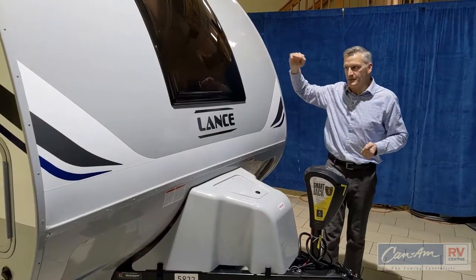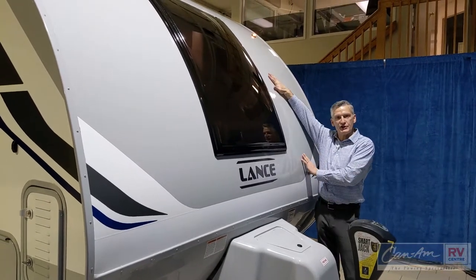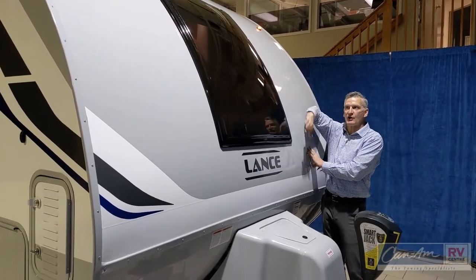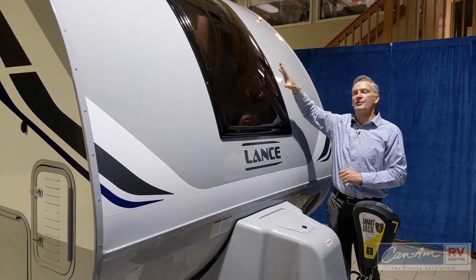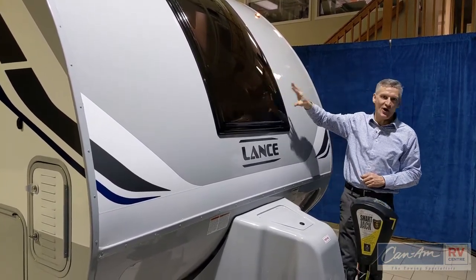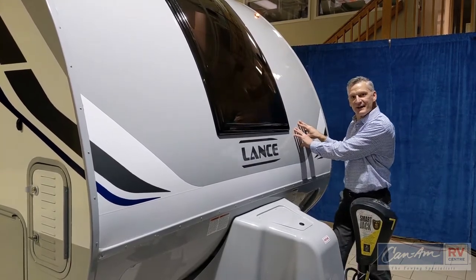Again, the radius is beautiful, but this is a laminated front wall. It's laminated that it's covered with a sheet of fiberglass to get that nice arch for the aerodynamics, but that also gives you the structural integrity to put a front window in place. We do not want a front window in a trailer if the wall at the front has movement.